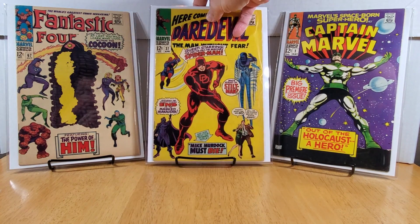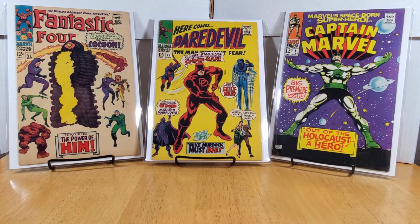Daredevil number 27 from 1967. Cool yellow cover. Spidey's my main character, so any Spider-Man crossover books I love to grab. This is Stan Lee on the story, and it's got a Gene Colan cover and Gene Colan art. So lower grade, very good, but I think it was like $8.